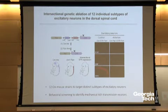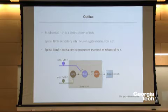This is the location of these neurons in the dorsal horn. After we ablate them, we can selectively ablate this signaling in the dorsal horn, but not affect the neurons in other brain areas, such as in the amygdala, which has been reported before to control fear memory. So in the third part, I want to share the ongoing project. We identified that spinal cord neurons transmit the mechanical itch.